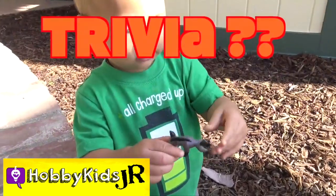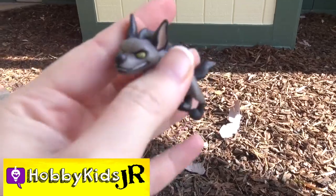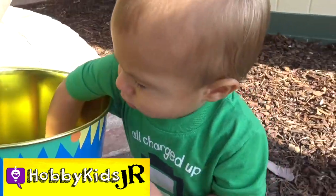Now for a trivia question. Hyenas are known for making what kind of sound? Leave it in the comments.